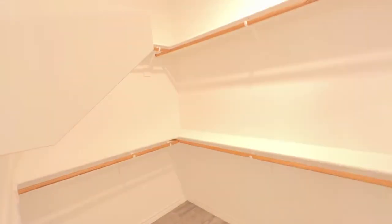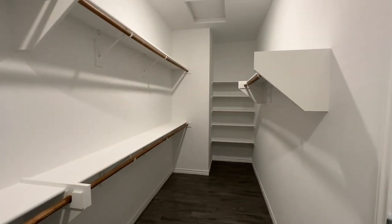I like the 5-panel doors that they have. They also have a linen closet inside the primary bathroom. Then your toilet area. And then also a good size walk-in closet for this Grant model. Look at that. That's huge. I like the shelves back there too.